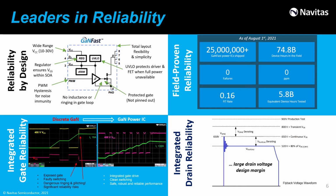All of that leads to a great result of having shipped more than 25 million parts into the field with no failures, with a FIT rate less than 1. And we now have equivalent device hours in the field of around 75 billion and equivalent device hours tested of almost 6 billion.